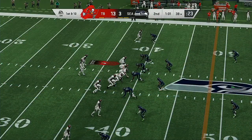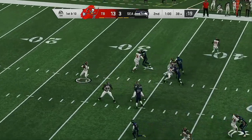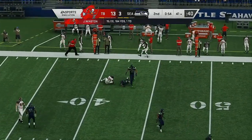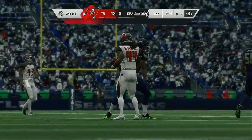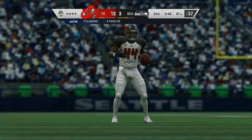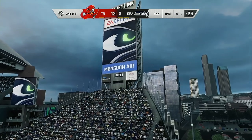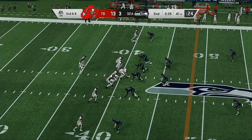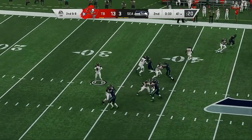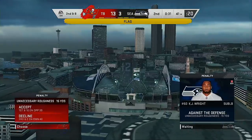So here's a 1st and 10 at the 38. From the shotgun, it's Winston. And he's going to find his man out of the backfield. That's complete. So 2nd and 8 here after the pass play for 2 yards on first down. To the air again with Winston. And he's got his man out of the backfield. That's complete.